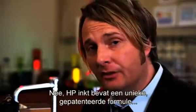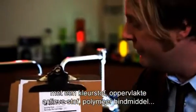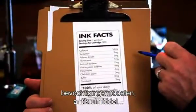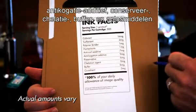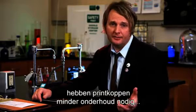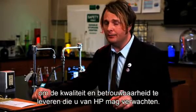Actually, HP ink contains a unique proprietary formulation that includes a colorant, surfactant, polymer binder, humectants, anti-curl additive, anti-coagulation additive, preservative, chelation agent, buffer, and co-solvent. With this complex formulation, printheads require less servicing or maintenance to deliver the quality and reliability you come to expect from HP.